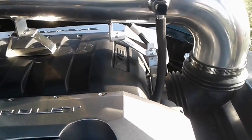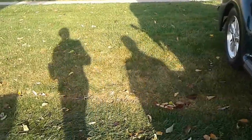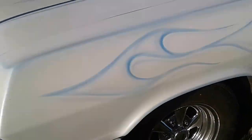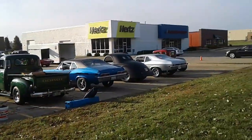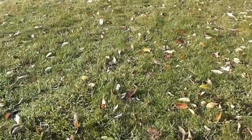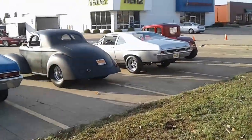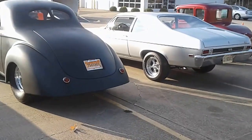That's a V8. Get out of here. No way. This is a sleeper. That's a sleeper, man. All these old ones. That one over there, that Coupe Deluxe over there, that's a sleeper. That's a drag car. Listen to that. That's the Ford. Romp it!